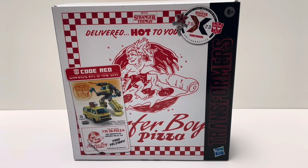And fresh back from a trip to Osaka yesterday, I picked up this very cool Stranger Things Transformers collaboration. This is Code Red. I saw this in a shop yesterday, and I thought it looked so cool. One of the things that really drew me to this collaboration piece is the box itself. The fact that they package it like a pizza box, it's genius.